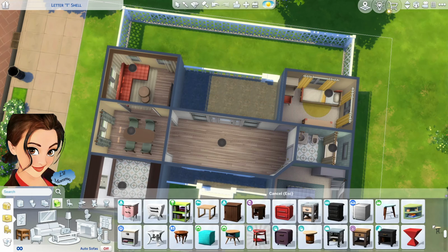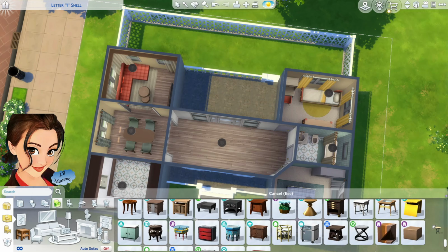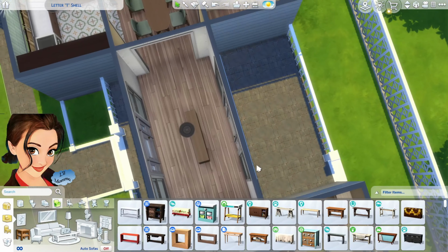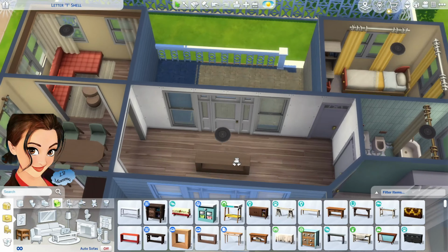I want somebody to tell me what I need to do, and I'll do it happily. I just don't like making my own decisions, because then if I'm wrong, I'm screwed, and I don't want that. Okay, this one will work. It's like a little console table, so it's thin. I want it right in the middle, which should be right there. There we go. I like that.